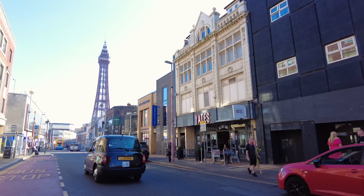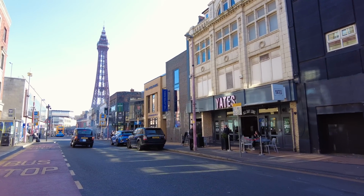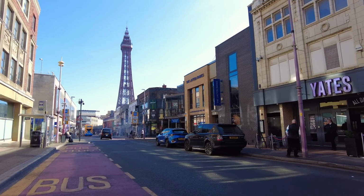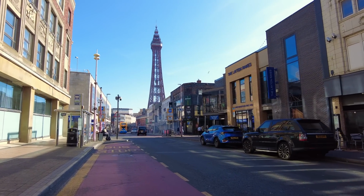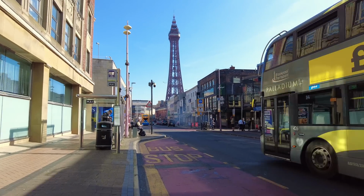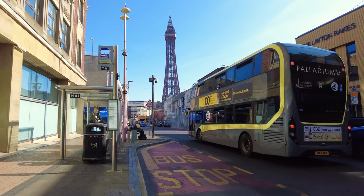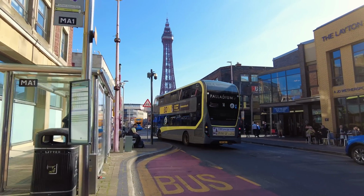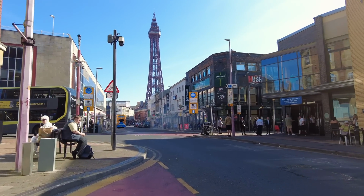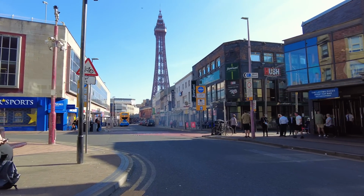It was an old music hall. Not many people notice that. Not many people look up and notice these things. But yeah, this is where the buses stop here. It's also a bus lane as well, so if you're driving around here during the day, you might need to be careful. You don't want to drive into the bus gate, otherwise you're going to get clocked on camera. There's the Wetherspoons.